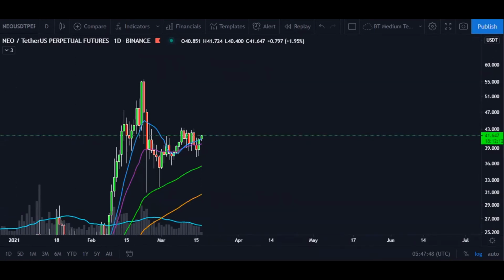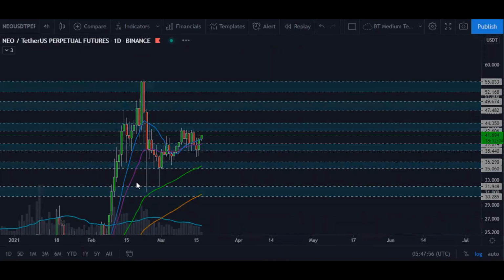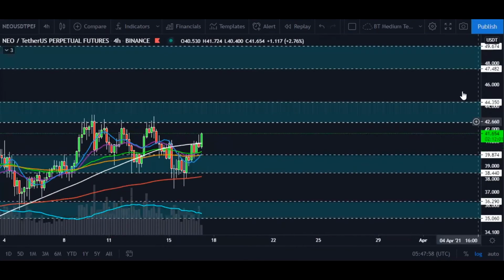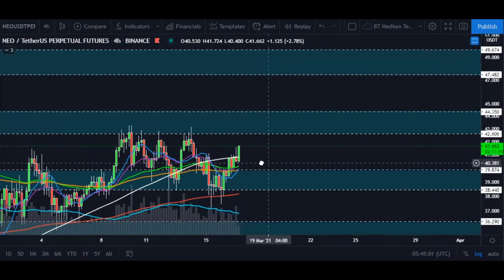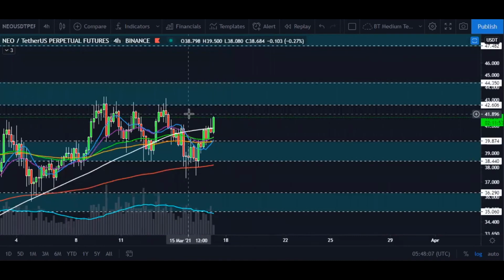So let's just get our drawing tools on here. Yeah, 47. That's going to be a nice little liquidity zone right there. I could spot it on the daily. So for me right now, Neo, I would be waiting for a move back up above 44.42 to take a long position. But like I said, we're also going to be trading on shorter term time frames.